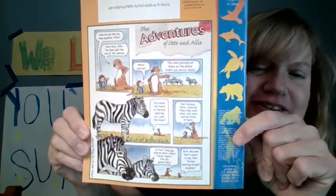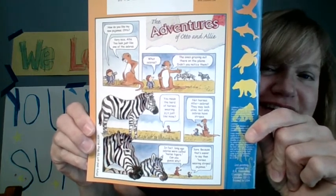How do you like my new pajamas, Otto? Very nice, Allie. You look just like one of the zebras. What zebras? The ones grazing out there on the plains. Didn't you notice them? You mean the herd of horses wearing PJs just like mine? Not horses, Allie, zebras. They may look alike, but only zebras have stripes. In fact, long ago, zebras were called horse tigers. Can you guess why? Sure, because that's easier to say than horses wearing striped pajamas. Horse tigers. Interesting.